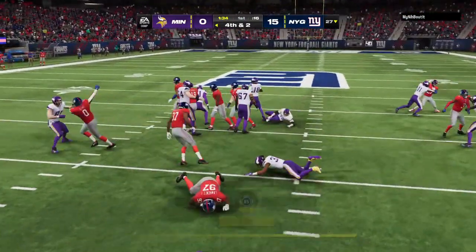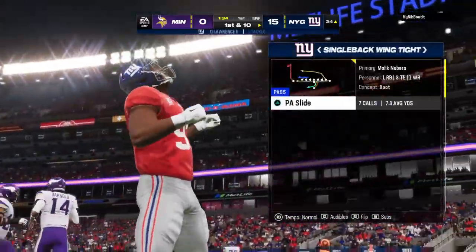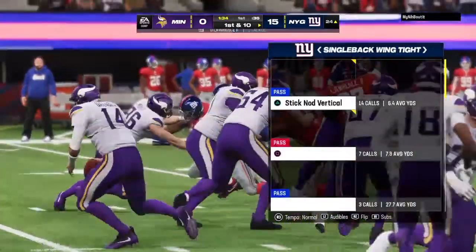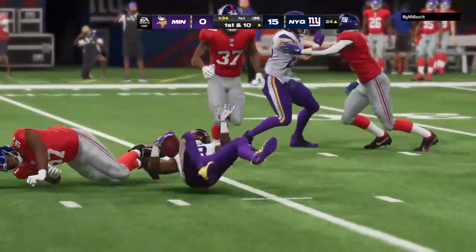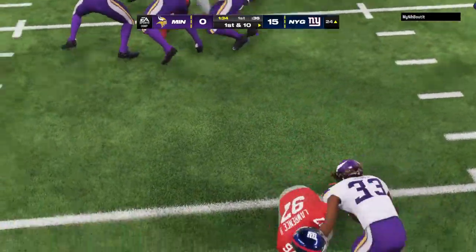Oh, got his ass smacked him. Not their best play. And this is going to come up well short as they stop him on 4th down. So certainly an interesting call there to go for it. And the Giants are going to take over in great field position.